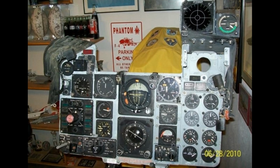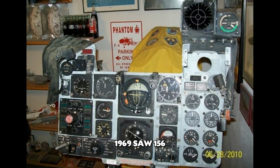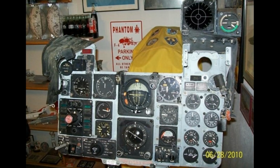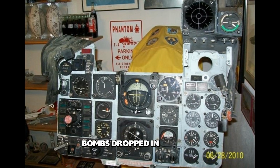Combat usage statistics told the adoption story. In 1968, the Air Force dropped 28 laser-guided bombs in Vietnam, experimental use only. 1969 saw 156 Paveway strikes as more squadrons received equipment. 1970, 782 missions. Then Thanh Hoa happened, and 1972 exploded to 10,908 laser-guided bombs dropped in combat.